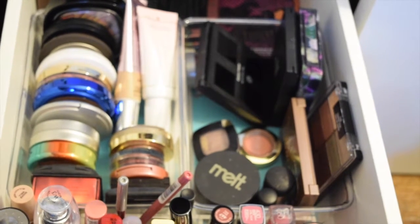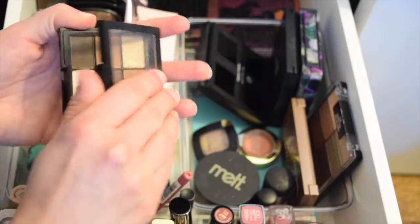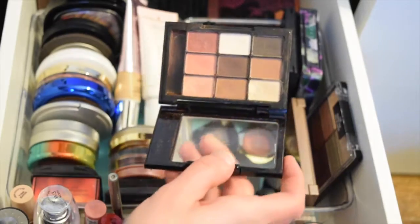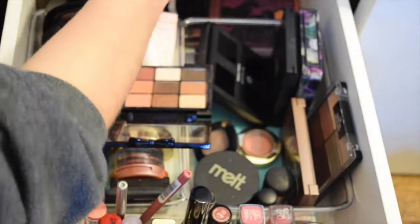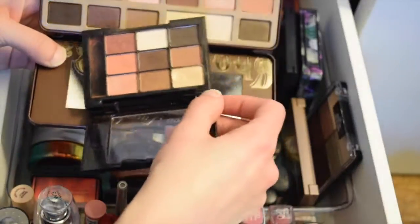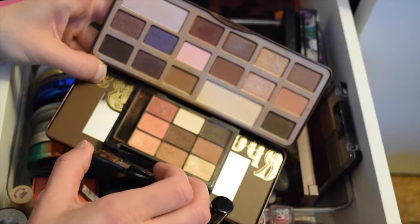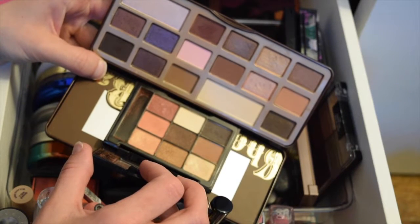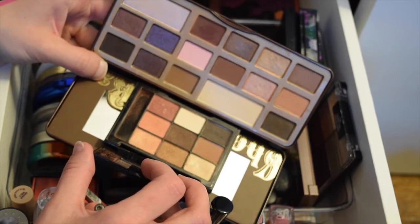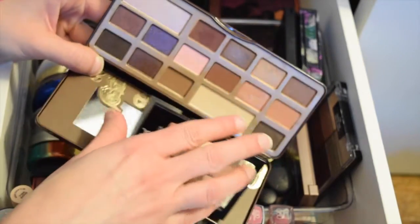And let's see. Oh, I was going to show you the NYX Love palette. So here is this one versus the chocolate bar. They're obviously not dupes for each other, but there's so many similar tones that you could get similar looks for the most part. But I decided I'm just going to keep both of them.